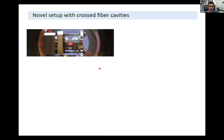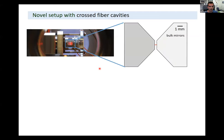So the experimental platform where such experiments have been performed looks like in this picture. At the center, the main building block of the system are these high finesse cavities, which are based on bulk substrates with super polished surfaces and high reflective coating, which provide these high quality mirrors for the cavities.